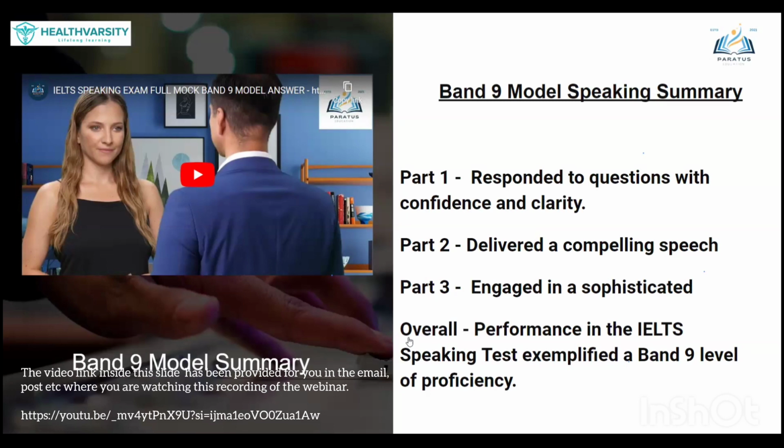That's very important. And in part 3, she engaged in a very sophisticated discussion with the examiner. Her understanding of the topics she was given was clear, she articulated her ideas very clearly and coherently, and her responses were well structured. That's what you need to work on. Her performance definitely had that band 9 proficiency level, because she was exceptional in her fluency and her grammar. And you can take a look at this afterwards anyway.